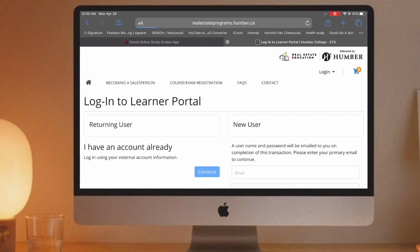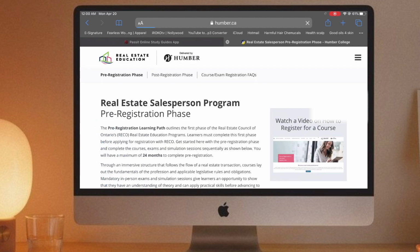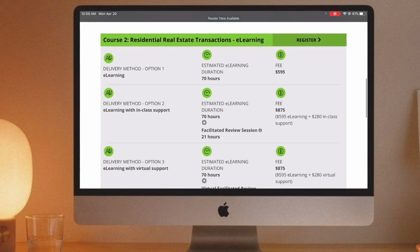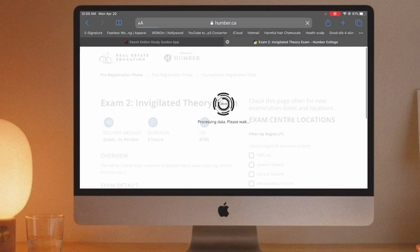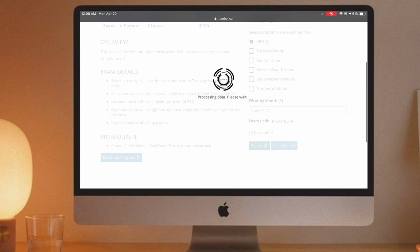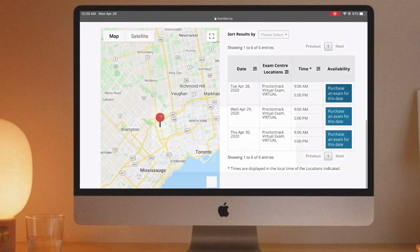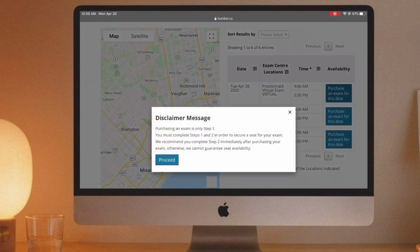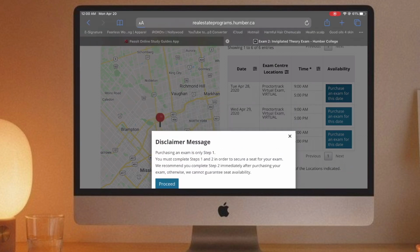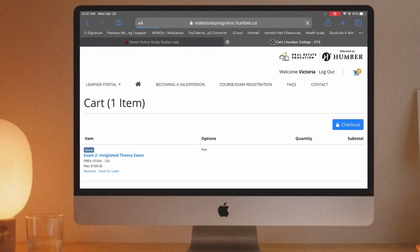So of course we're going to go to the learner portal and you're going to log into your account, and then at the top middle part you'll see course exam registration. You'll click that, and then you will click on whichever exam is applicable to where you are in the course. Then you're going to select the option that says virtual and hit search, and all the available dates will show up. So you can pick whatever date you're comfortable with. There will be a disclaimer message that comes up just to remind you that this is a two-step process. And once you click proceed, the exam will end up in your cart.